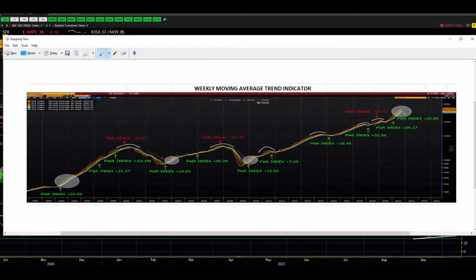And you do have a very negative divergence here on the RSI. Another indicator we developed and have looked at over the years is this weekly moving average trend indicator. What we've done here is we've taken the 20, 30, 40, 50, and 60-week moving averages and lined them all up. And again, this is for the S&P 500. And then our PWA index scores along the way. Of course, this is all on a back-tested basis. We developed that index back in 2017.